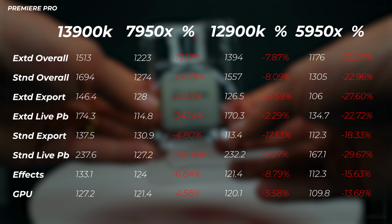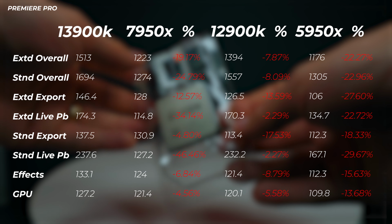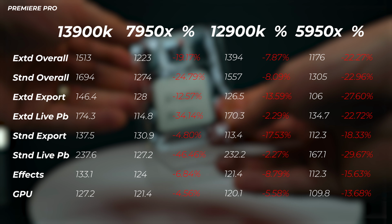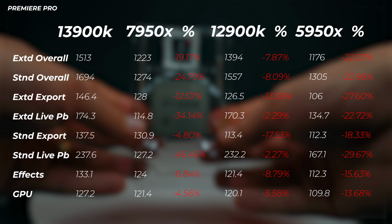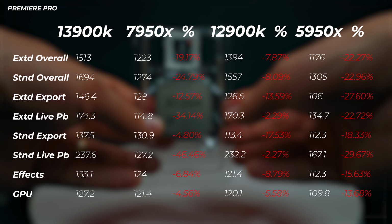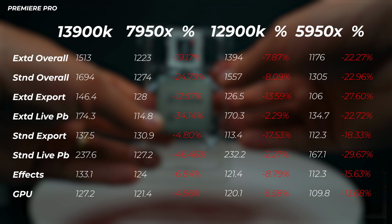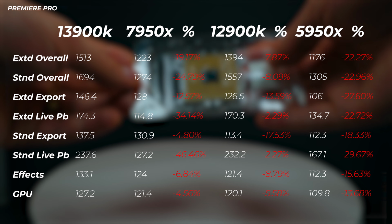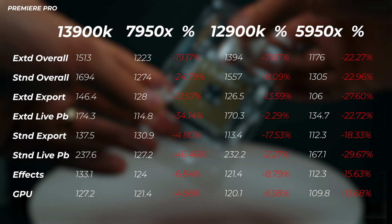Compared to the 5950X, the 13900K is 23% faster in the extended overall score and about the same in the standard overall score. Interestingly, even though we're using the same GPU, the 7950X is about 4.5% slower in the GPU score compared to the 13900K.